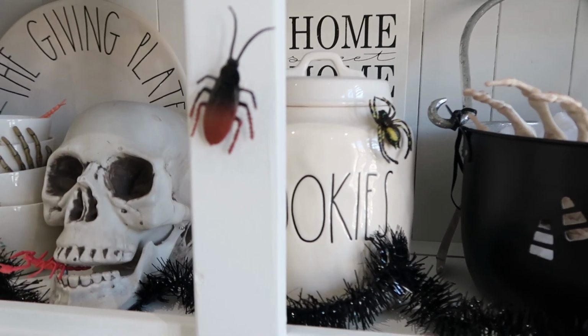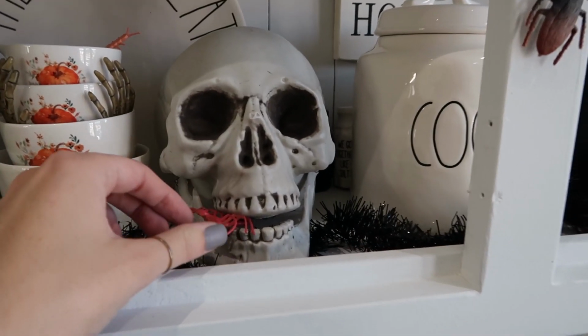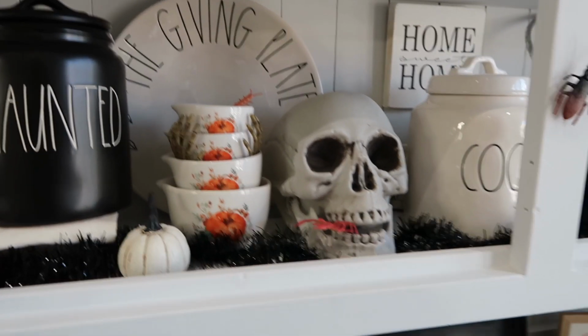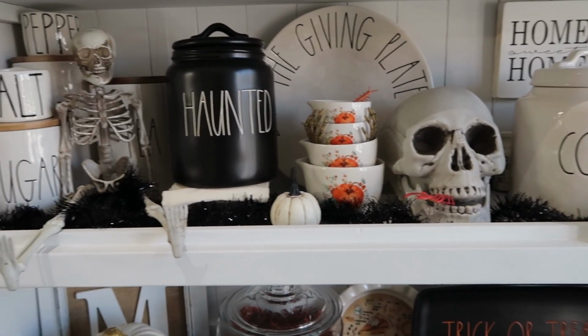I wanted it to look like a bug was crawling out of his mouth, but it looks like he's smoking. Whatever you do in your free time, bud, you go ahead. I don't judge.